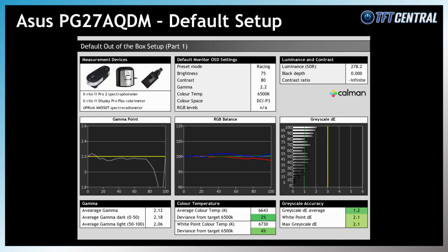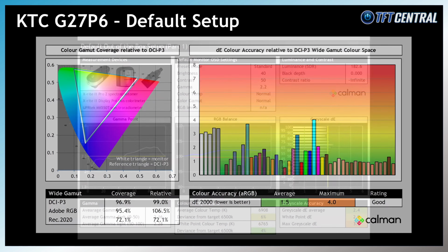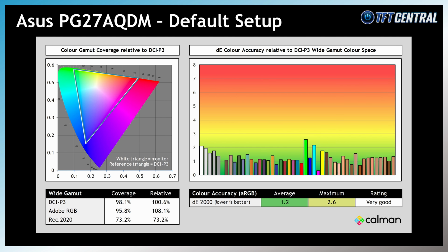The default setup out of the box of the two screens was good overall. The Asus has a slightly more accurate grayscale and colour temperature, but the gamma was too low in the lighter grey shades compared with the KTC, which tracked the 2.2 gamma more closely. Colour accuracy was very similar in the default modes, with the Asus being slightly more accurate for wide gamut content and the DCI-P3 colour space.